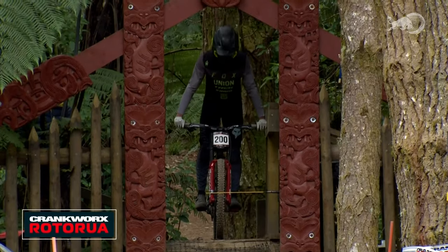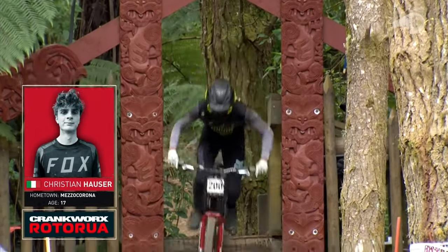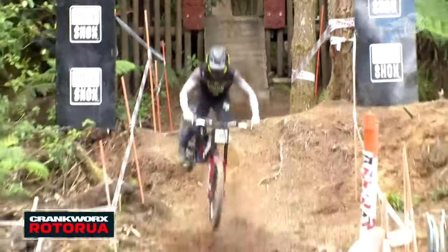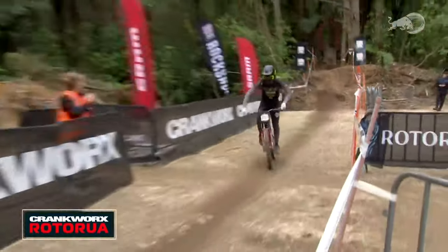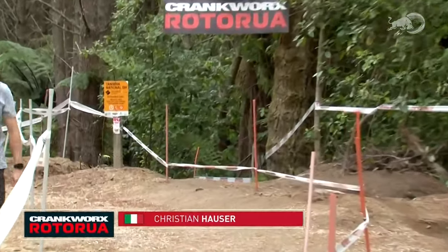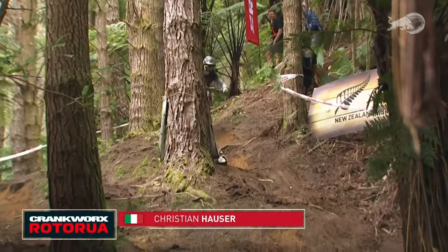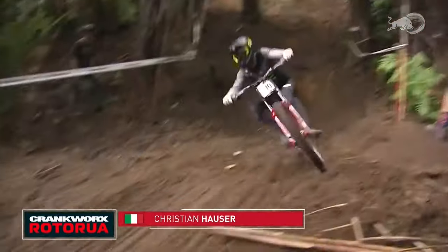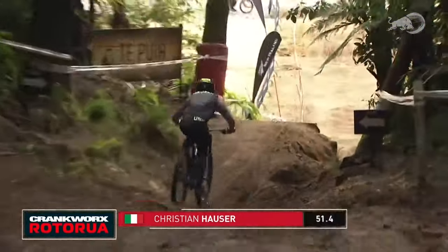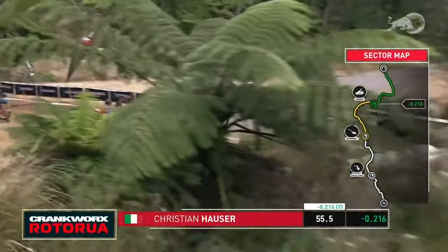Oh, no. Okay, five riders to go here then at the RockShox Taniwha Downhill. Christian Hauser, the next to drop in. He had a fifth in qualifying, riding as a junior, so impressive. Oh, quick down through there. Carrying good speed around that right-hander. 0.2 up then on the clock.